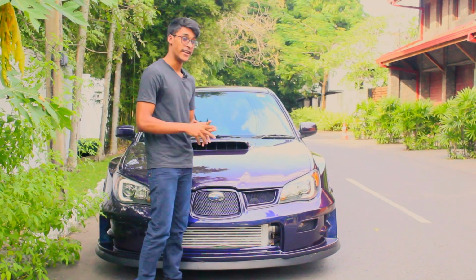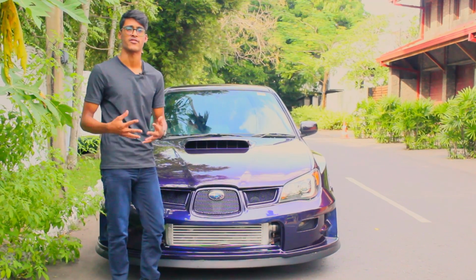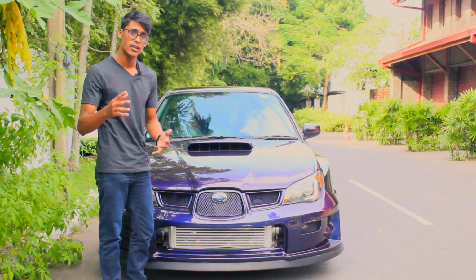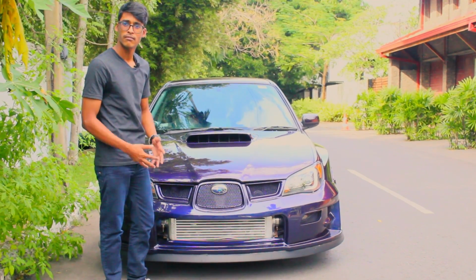Well, anyways, I know all of you guys are quite anxious to know what's under the hood and what this car is running with and what has been done to it. So I'm gonna let Oshan take over so that he can give you all a better walkthrough about the engine.